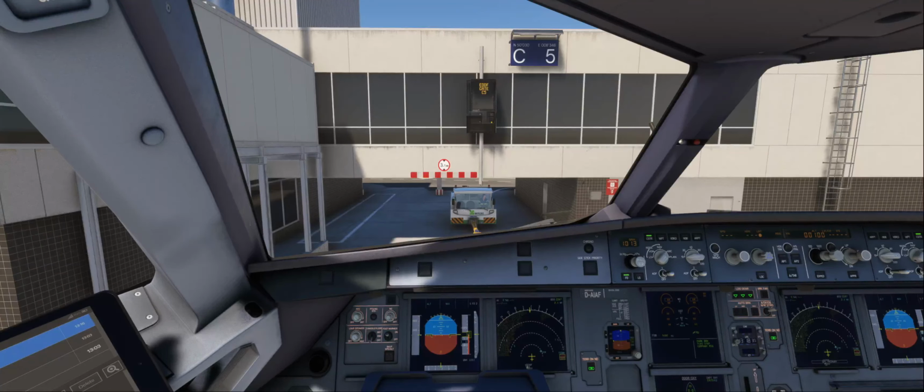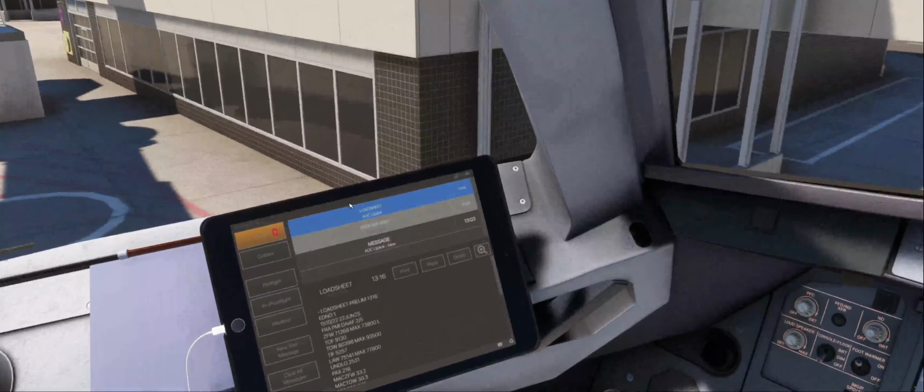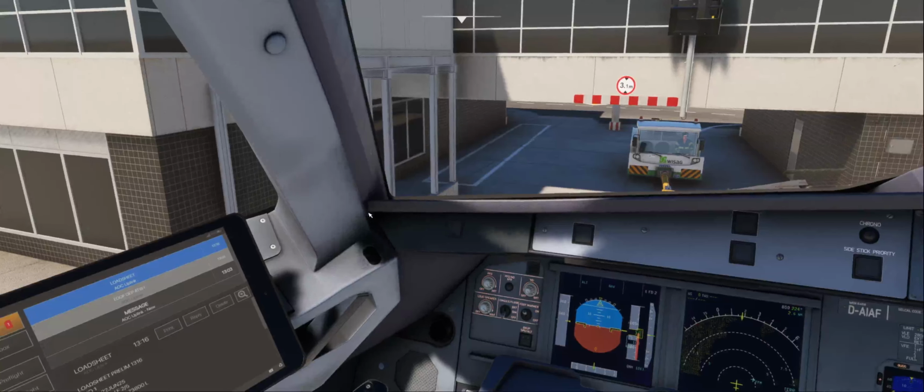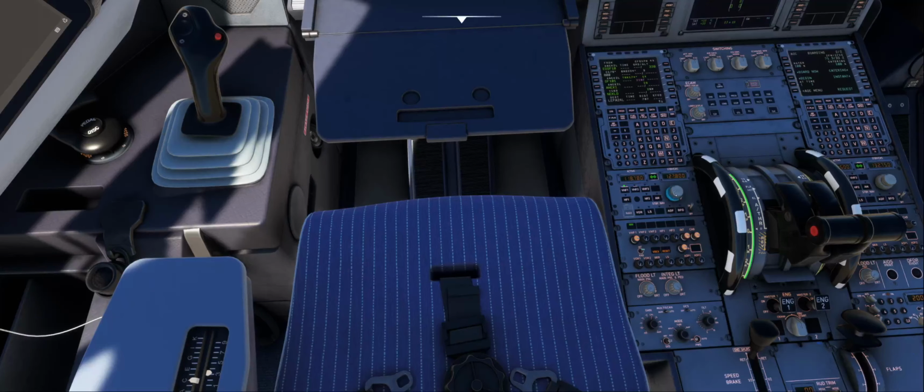Lufthansa Cargo 4 Alpha, ready for taxi. Lufthansa Cargo 4 Alpha, taxi to holding point runway 18 via November. Lufthansa 455, contact apron 121.855. Lufthansa 88 November, stand Victor 115 is ready for push and start. Contact apron 121.855.